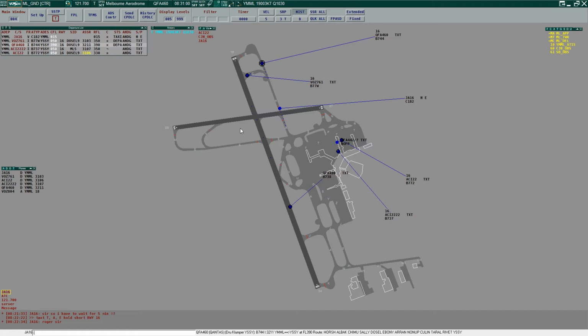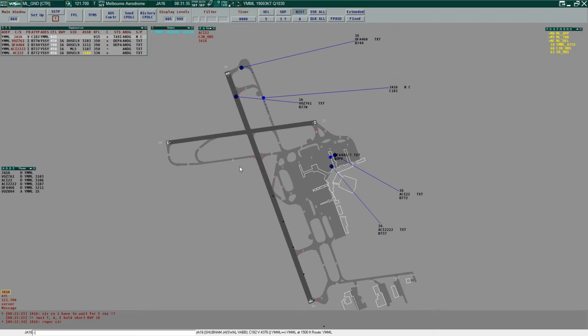Juliet Alpha 16, Melbourne ground. You can taxi via Alpha, then hold short Charlie runway 16. Okay, Roger. Air Callan 22 requesting push and start. Air Callan 22, push and start approved. Push and start approved, Air Callan 22. Thank you.